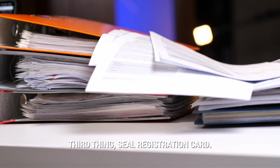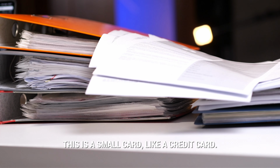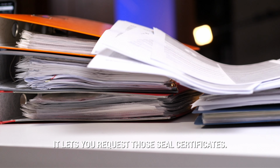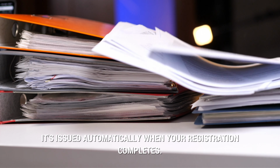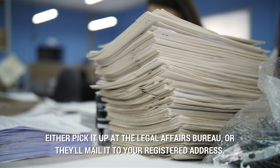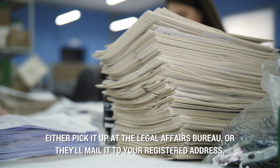Third thing, seal registration card. This is a small card like a credit card. It lets you request those seal certificates. It's issued automatically when your registration completes. Either pick it up at the Legal Affairs Bureau or they'll mail it to your registered address.